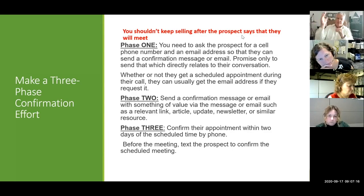So send a confirmation message. If you can include a link to something that you guys talked about, that's great. And then phase three is follow up on that appointment within 24 hours. You can do that via text, you can do it via email, you can do it via phone call or voicemail. But make sure that you're confirming that appointment.